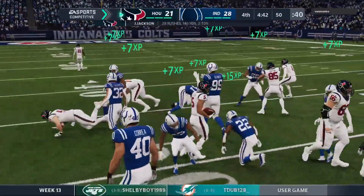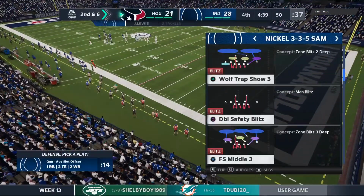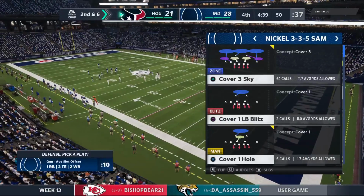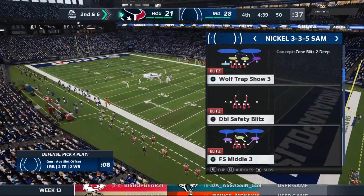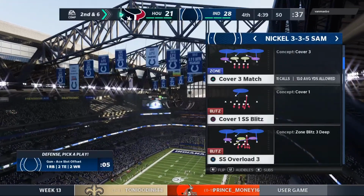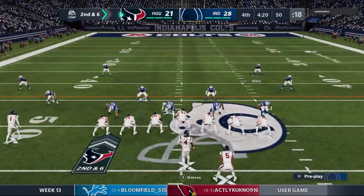And he works his way forward for about 4 up to the midfield stripe. I feel like I could see what he was thinking on that carry. Wanted to follow that big tackle through the hole. Ended up only getting 4 yards on the carry. I think he had designs on that one being bigger. The run got 4. Now they deal with a 2nd and 6.